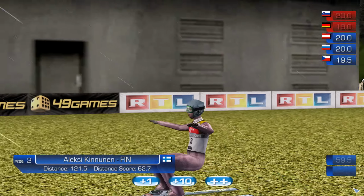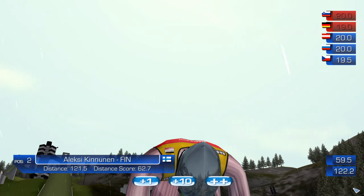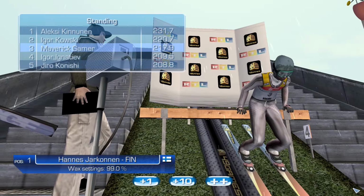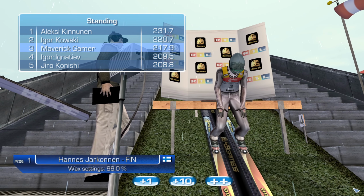That's a score to electrify the whole competition. I'm sure his rivals are awestruck now. This performance with this score, it will be hard to top. Yeah, that was top-notch. I don't think the slight tailwind would pose any problem for the skiers.